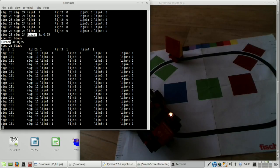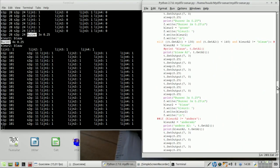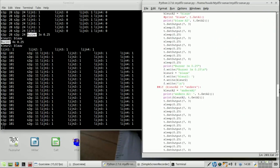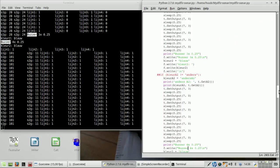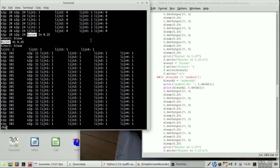Wait, this is 3 times and this is 4 times. Oops, that's the wrong one. This is the right one. So blue and different. Oh, that's a surprise. So it recognizes blue and something different. Really? Yeah, color 2, blue. But, well, a buzzer is more audible, so then once again red, capital, no. Blue in capital, nothing, and green in capital, nothing either.